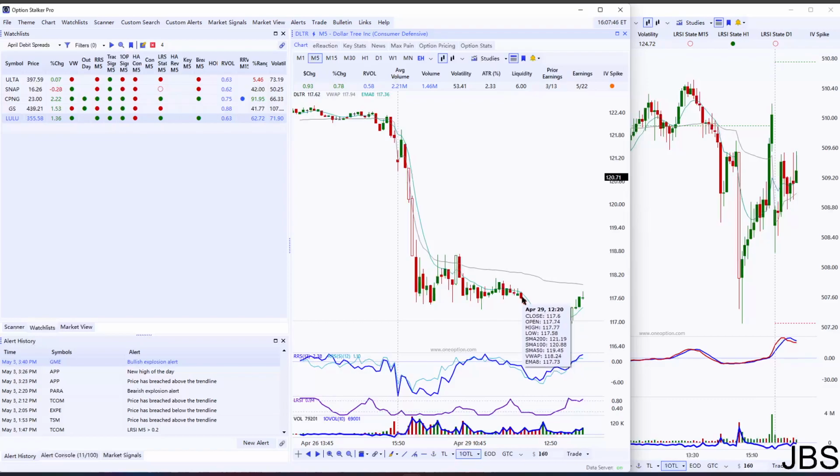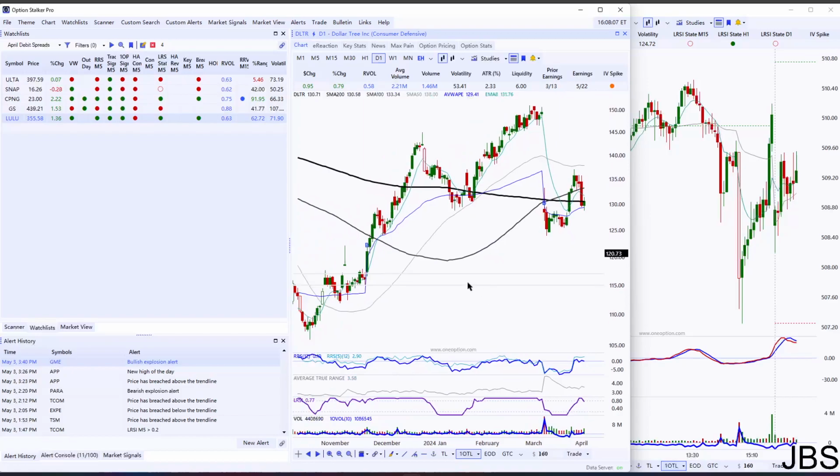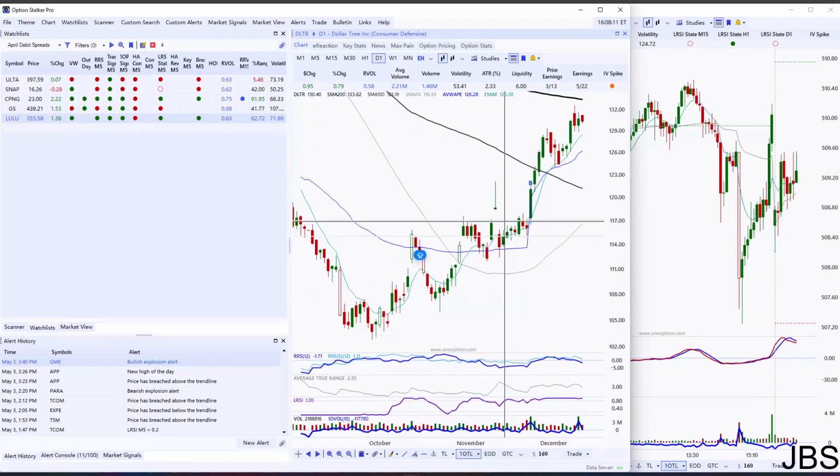Because with these compression breaks, we shouldn't get a very strong move back. We really should not. And that tells me that something else is coming into play. There are buyers coming in from somewhere. And it turns out we actually hit some D1 resistance on DLTR. So it was a pretty good M5 setup, but let's see where it stopped over here. Stopped right at the top of this range.